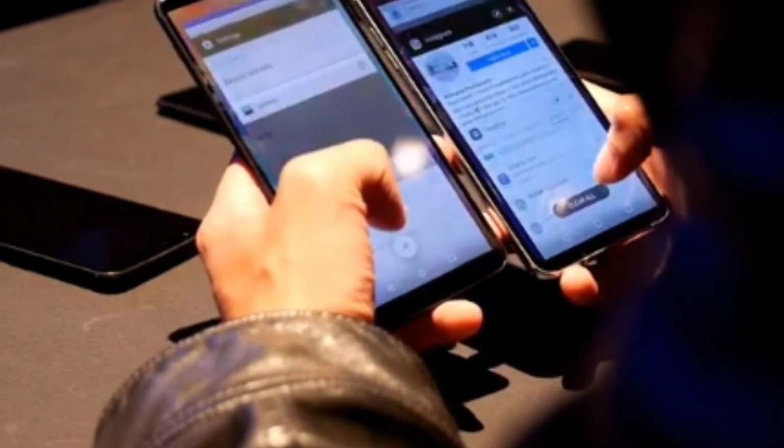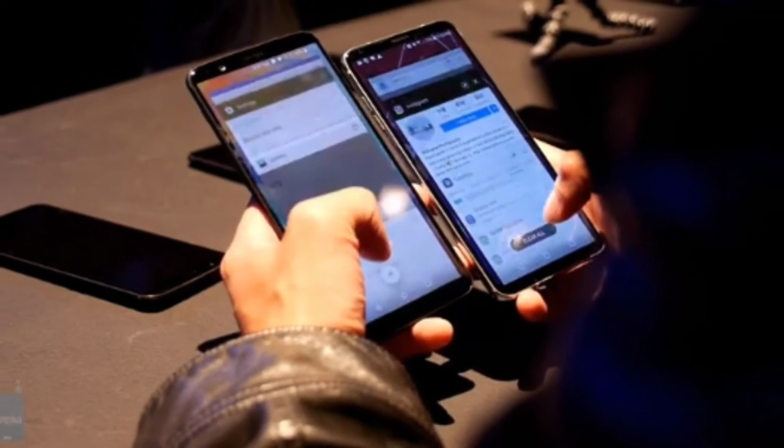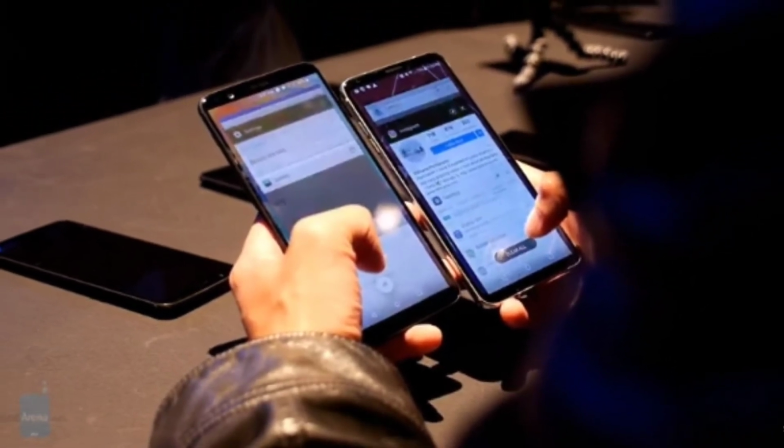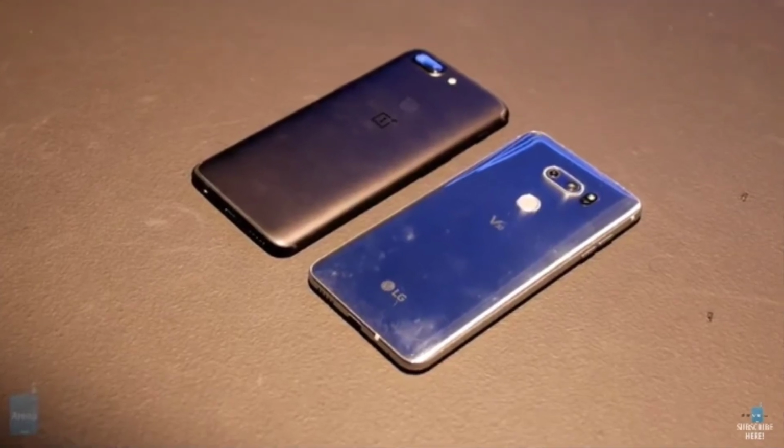On the one hand, there is the LG V30, which is known for its video capabilities, and now we have the OnePlus 5T, which is on the other side of the spectrum. It has some flagship qualities, but not so flagship price. But first of all, let's talk about the design.